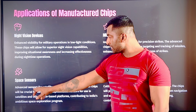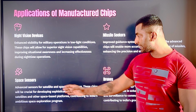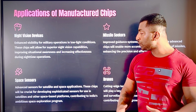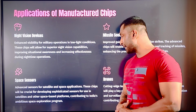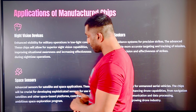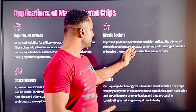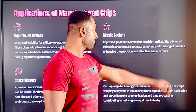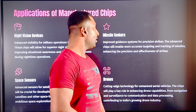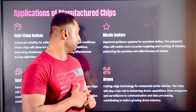So space sensors: advanced sensors for satellite and space application. These chips will be crucial for developing sophisticated sensors for use in satellites and other space-based platforms, contributing to India's ambitious space exploration program. And missile seekers: improved guidance system for precision strikes. The advanced chips will enable more accurate targeting and tracking of missiles, enhancing the precision and effectiveness of the strike.